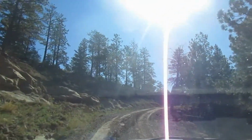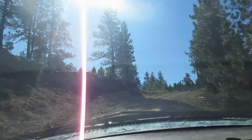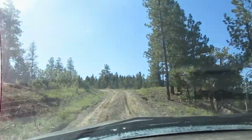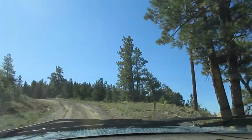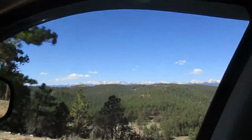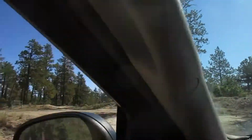100 yards on the road is steep, but that's all you have as far as the road is concerned. And you can see the Sangre de Cristos to the west.